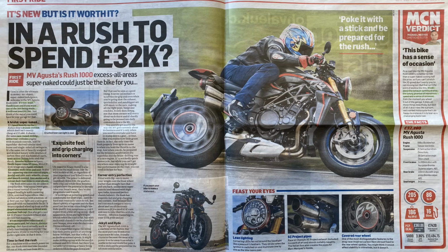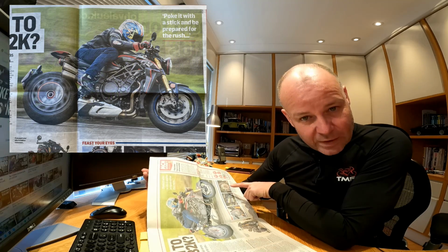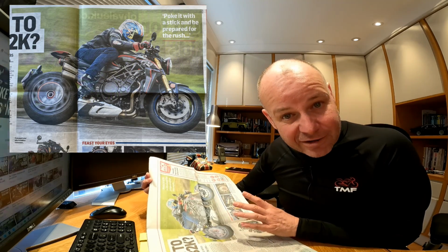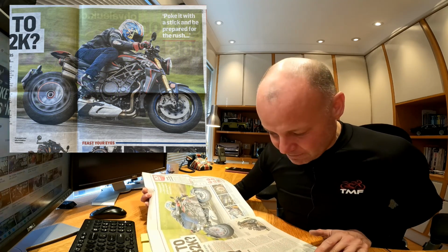In a rush to spend 32 grand, here we go, MV Agusta Rush 1000. This is quite a bike, isn't it? Striking looking beast, mainly because of this covered rear wheel that it's got. It's sort of dragster inspired, I think it is. I assume that's done for aerodynamic reasons. Incredible looking machine, again, 32 grand, so very expensive bike here.